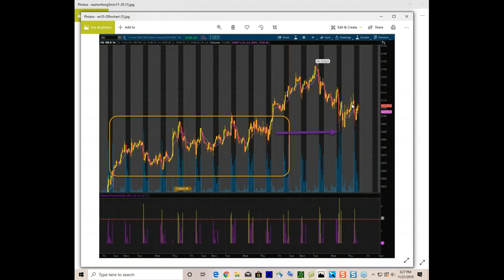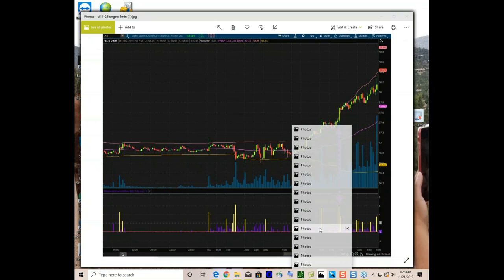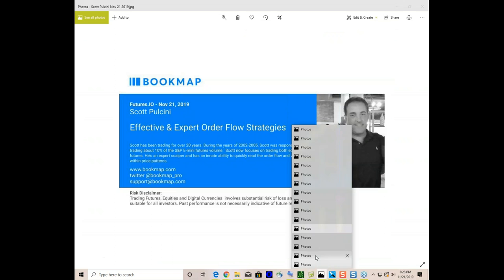So crude, again, this is called putting things in context, using higher time frame for certain areas, right? It doesn't always have to be scalping. You can absolutely use higher time frames and then just use Bookmap to help you get in. So this was crude today.